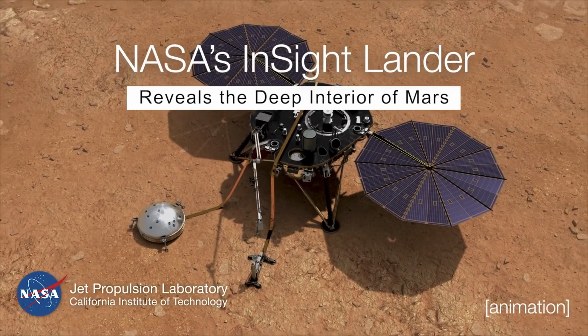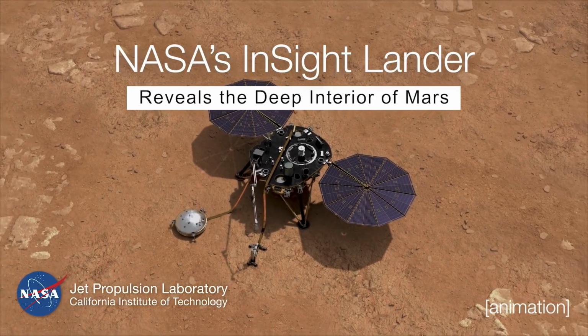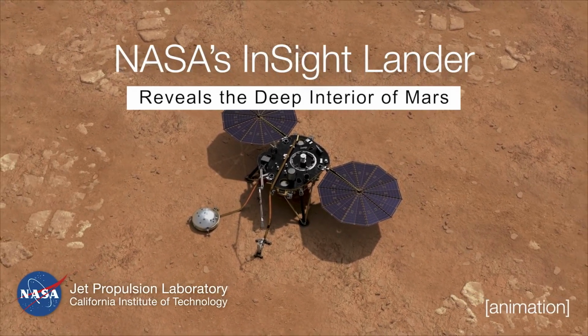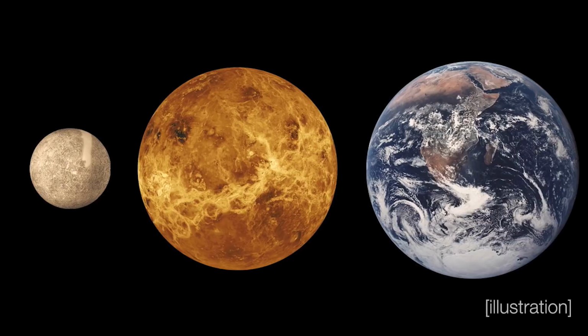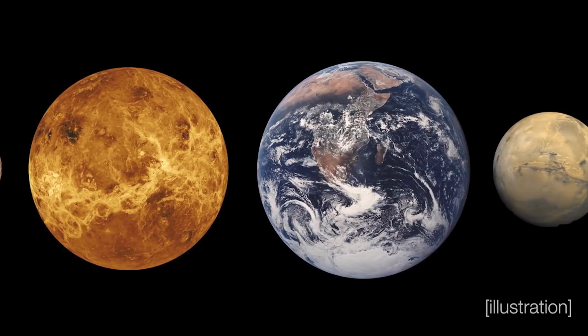InSight has been fantastically successful. We've gotten more science than we had ever dreamed that we would get during the course of this mission. InSight's primary goal was to better understand how the terrestrial planets, the rocky planets, formed and evolved.